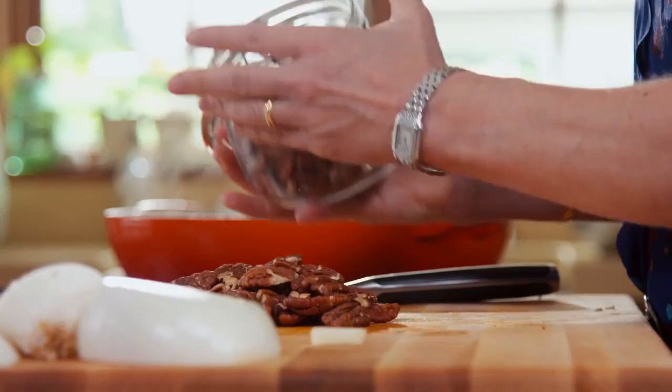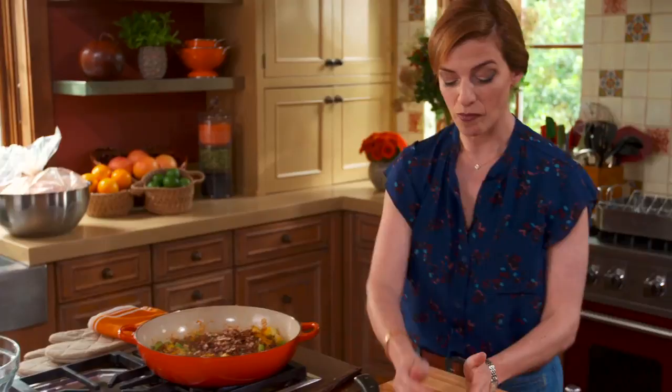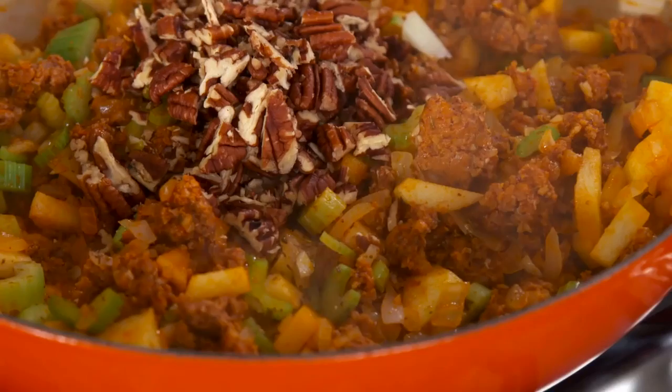My mom has never come to visit for Thanksgiving, but I've told her about this stuffing. You know how your mom can sometimes be your biggest critic. Well, when I told her about this stuffing, she was like, that sounds really good, Patty. Of course, because I applied all of her basic principles.